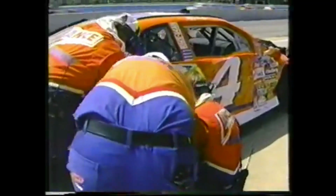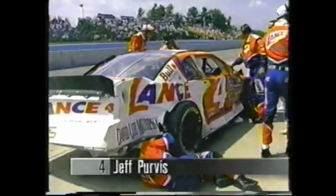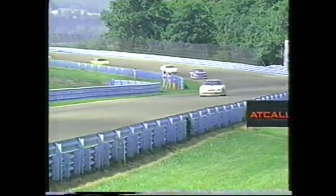Those are foam blocks. And coincidentally, that was the number 4 car, the James Finch entry, that has just been beaten to pieces in this big crash at the head of the straightaway. Here's the tail end of it. You can see Brian Wall there getting turned around, Elliott Sadler involved, and Jeff Purvis looked like he tried to avoid it and got spun around, sideswiped the foam there. Did pretty significant damage to the side of his car, as you can see also. Well, just imagine what that thing would look like if he'd taken the foam away and put her into that Armco barrier sideways like that.